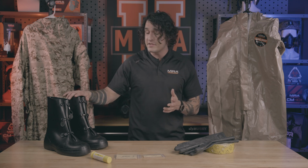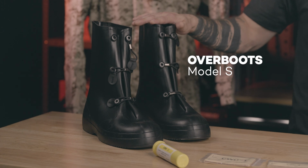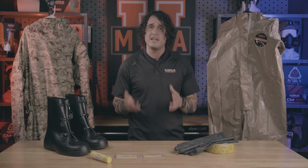MIRA Safety boots are going to protect your feet while adding a significant amount of traction in a chemical-rich environment. If you really think about it, most chemical agents will eventually fall to the ground, and that's an excellent way to get infected or contaminated. We don't want to be bringing that into our shelters or bringing it anywhere else when we're trying to make egress.